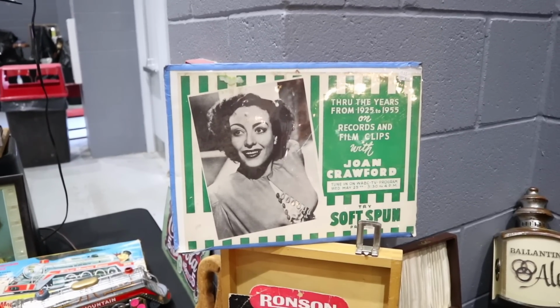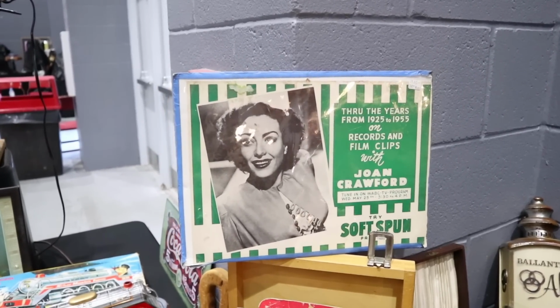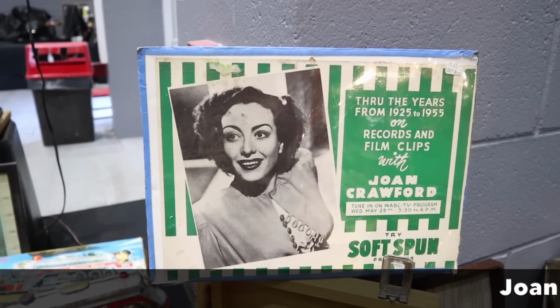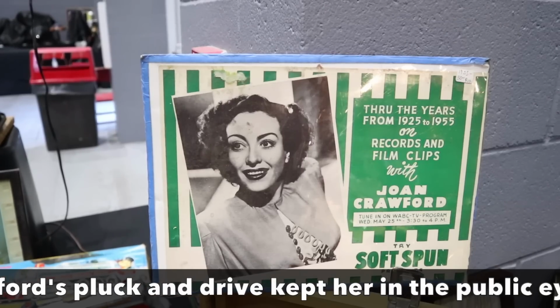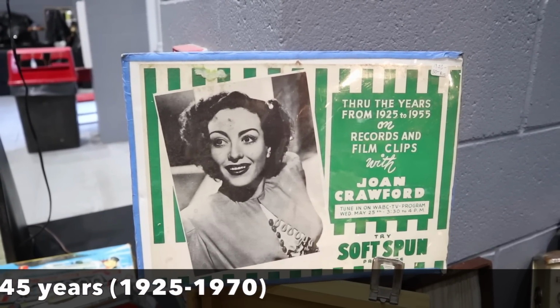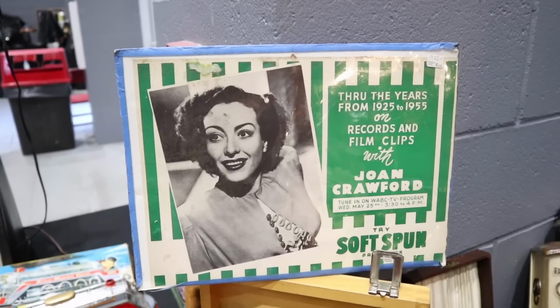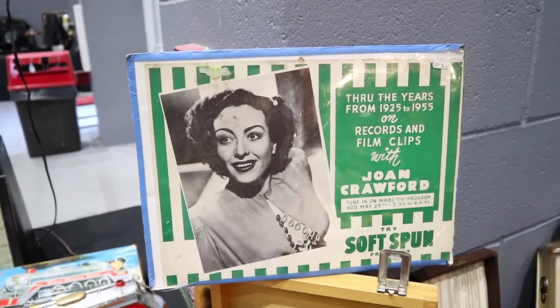Whatever you might say about Joan Crawford, she was very good about keeping herself busy and making sure that she was available to the public. At one point, when she was between other jobs, she did a WABC program in New York called Through the Years, and it was records and film clips that were reviewed, and they were from the golden era, 1925 to 55, and this is an advertising placard from that.